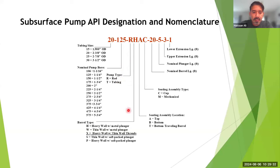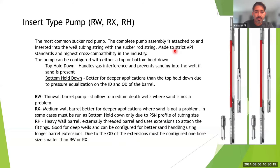And then the next designation is your type of a barrel. Is it a heavy barrel? Is it a slim barrel? Is it a thin wall barrel? Is it an extra heavy wall barrel? And things like that. And then the next designation is type of your seating assembly location, and then your seating assembly type. And then next designations are primarily based on what is your barrel length, your plunger length, your upper extension and lower extension lengths. So one thing which I want to emphasize over here is that the API code makes sure that your pump nomenclature is standardized, regardless of whoever the manufacturer is.